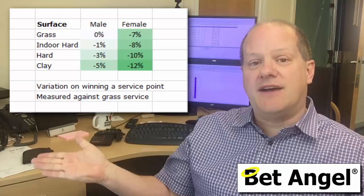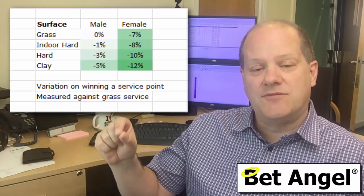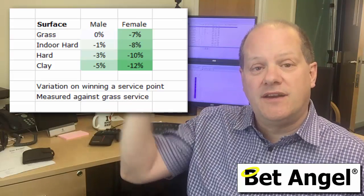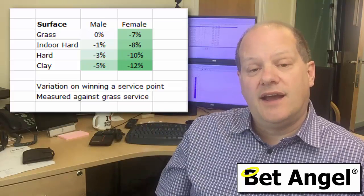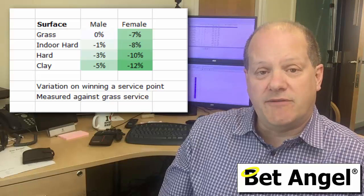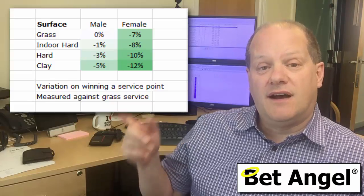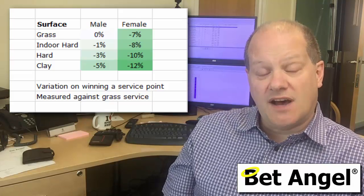If we look at the stats that we have on the screen in front of us here, these are percentage return and receive percentages on different surfaces. You can see there's quite a big difference between grass, where the chance of winning a point on serve is very high, and clay, where it's significantly lower. But also look at the genders. You'll notice that there's a big difference between men and women serving and returning serve. The best characteristics that you tend to find are women's tennis on clay. The opportunity to return a serve is higher, and therefore you tend to get more breaks.